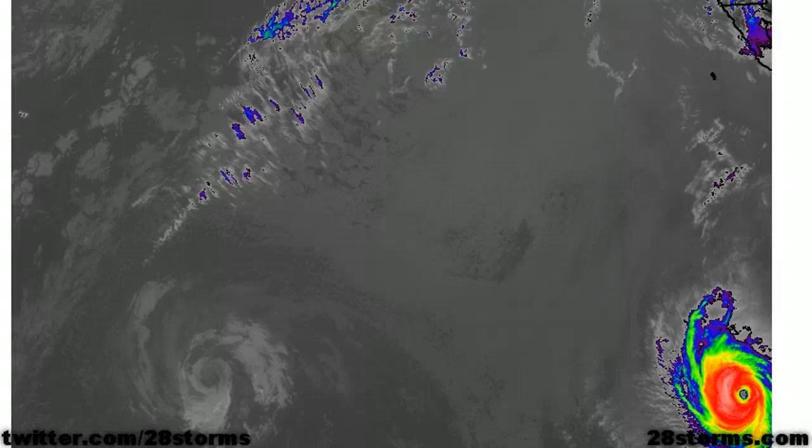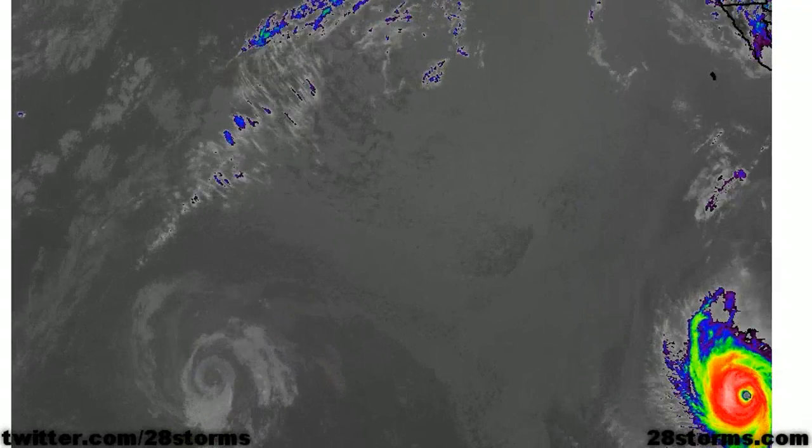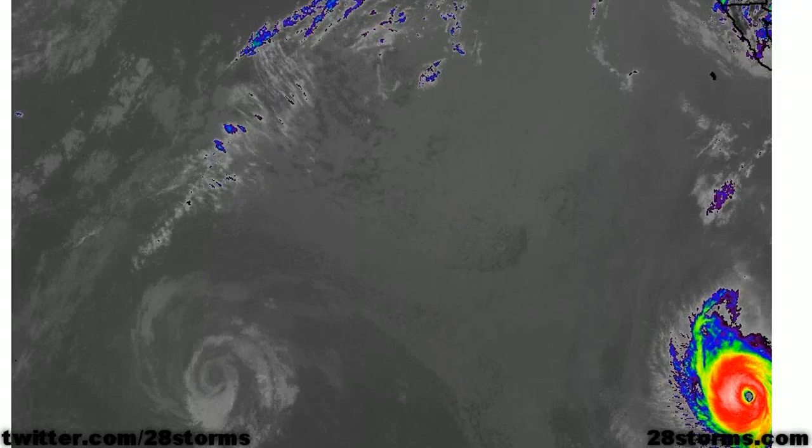And here's one final look at the remnants of Daniel as it moves westward along with the much more powerful Hurricane Amelia. And this pretty much wraps up your tropical weather update for this Wednesday evening.